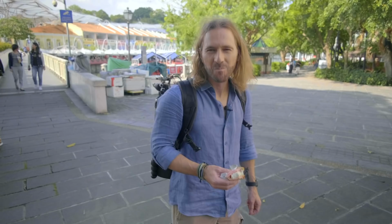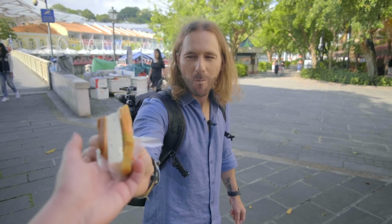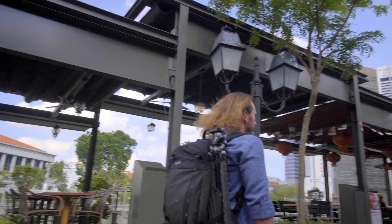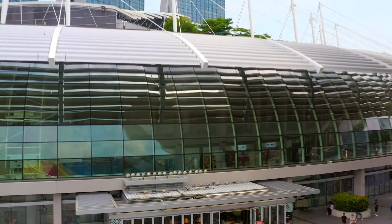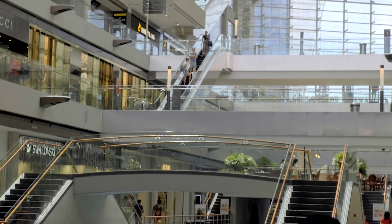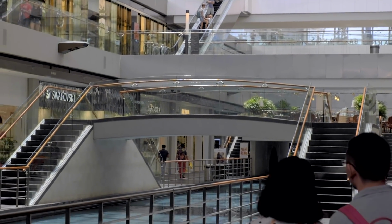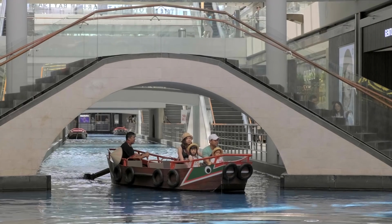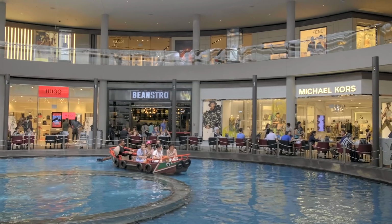It's refreshing. After feeding my crew the rest of the ice cream sandwich so they wouldn't overheat, I decided the best thing to do next was seek out some air conditioning. If you've ever seen the Venetian in Vegas, the Marina Bay Mall is kind of Singapore's version. It has this river that goes through the mall, and you can even take these little boat rides.